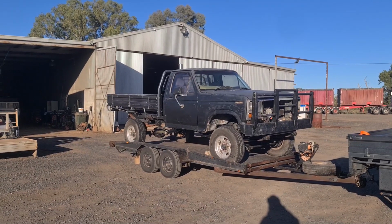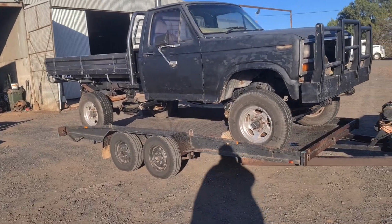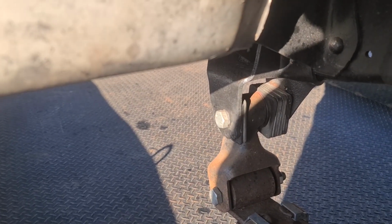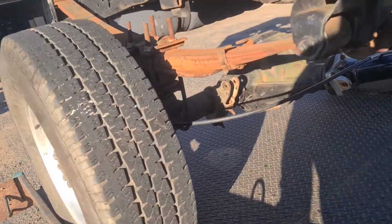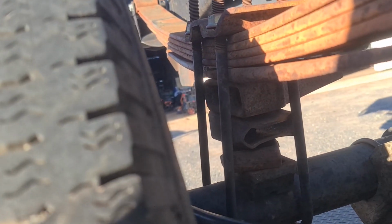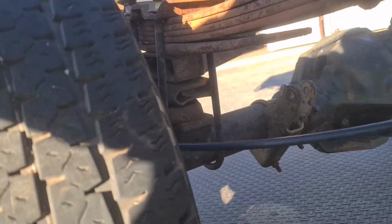There she is in the sun, rough as guts. I've noticed a few things on it straight away. Old mate I think was a bit out of his league. As you can see, he's just jammed spacers in the leaf spring perch to even it up for the Super Duties. It's supposed to be lifted, but all he's done to lift it is chuck a heap of things in it, which I've just realised is loose. It's not actually tight. So that's always a good thing.